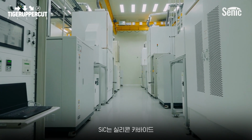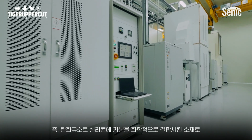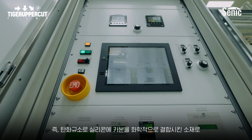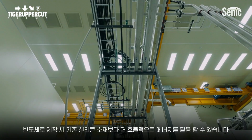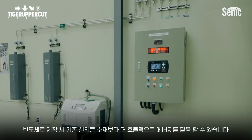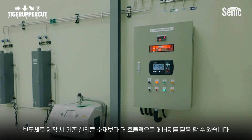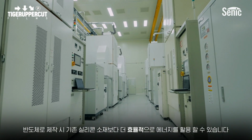SiC, a semiconductor compound consisting of silicon and carbon, belongs to the wide bandgap family of materials, and it is generally referred to as silicon carbide, or SiC. SiC can utilize energy much more efficiently compared to the existing silicon materials when manufactured as semiconductors.